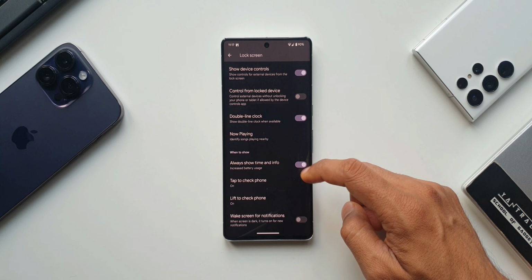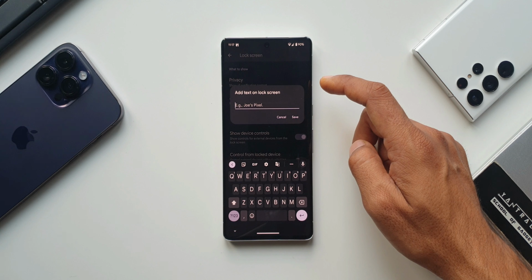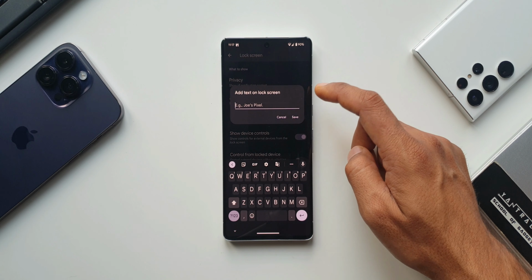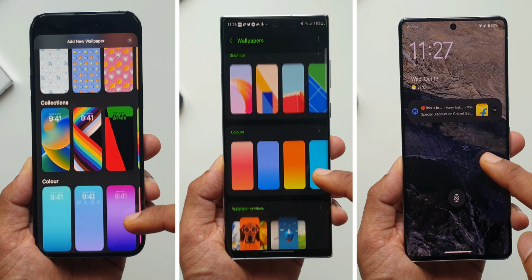Apart from these, we do have another option to add the text on the lock screen. You can type any text here and add it on the lock screen, which will appear at the bottom of the lock screen. These are the customization options available on the Pixel phone.